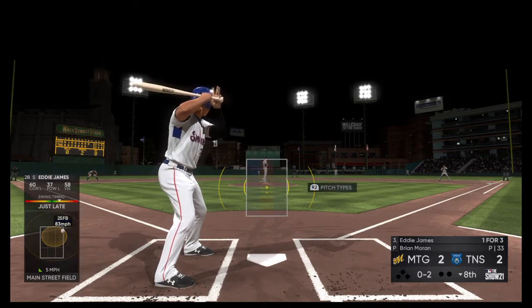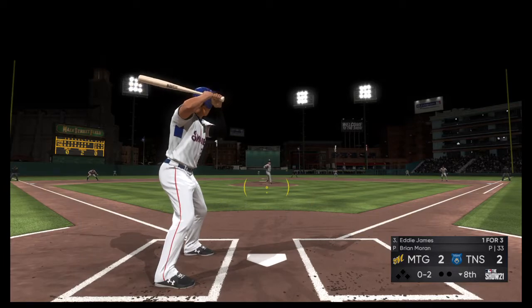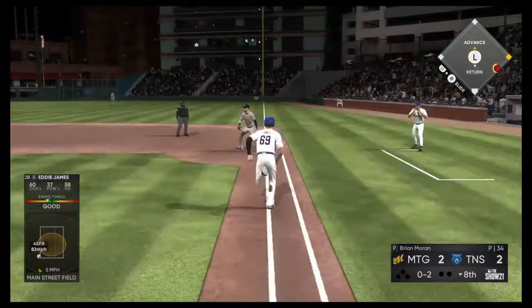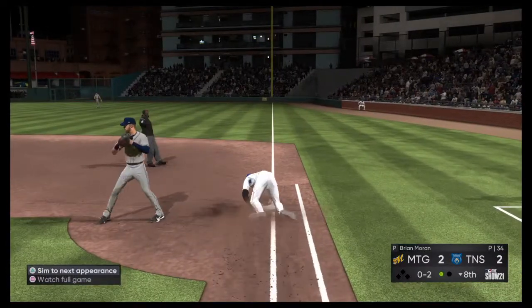To third. Reined in. Beat it out, beat it out, beat it out. And that's the first out.